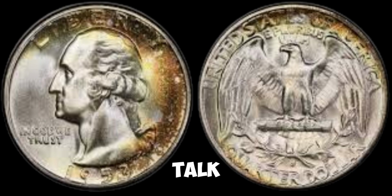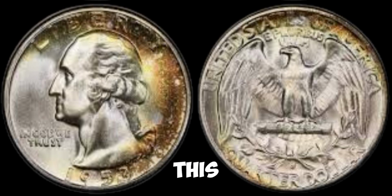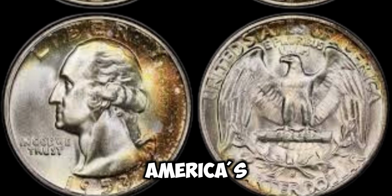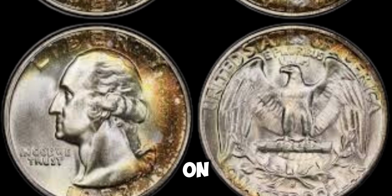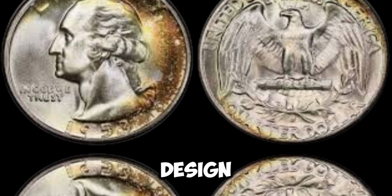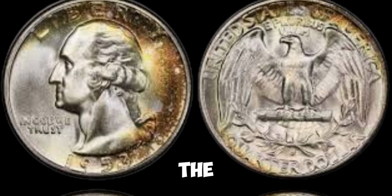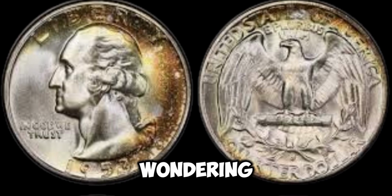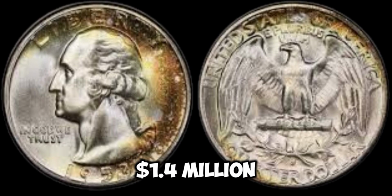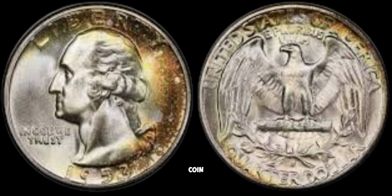First off, let's talk a little bit about the 1953 Washington quarter dollar coin itself. This coin, minted in the early 1950s, features a bold and striking portrait of America's first president, George Washington, on one side, and a majestic bald eagle on the reverse side. It's a classic design that has captured the hearts of collectors for decades, making it a highly sought-after piece in the numismatic world. And now, you're probably wondering, how on earth could a simple quarter from 1953 be worth a whopping $1.4 million? Well, let me tell you the incredible story behind this valuable coin.